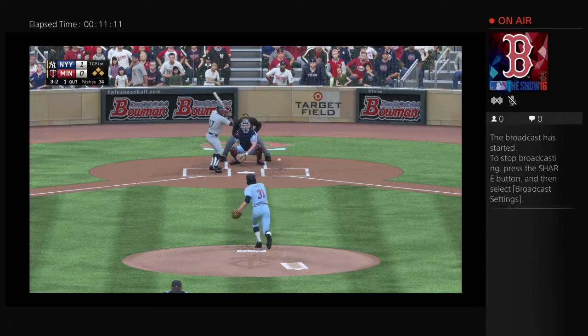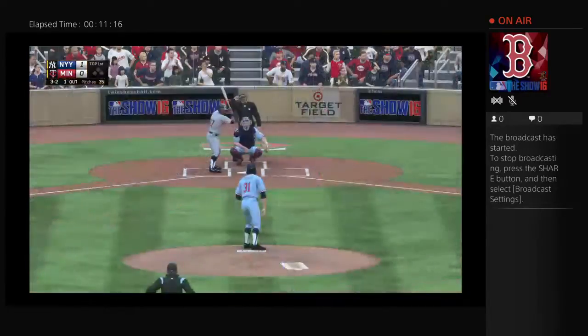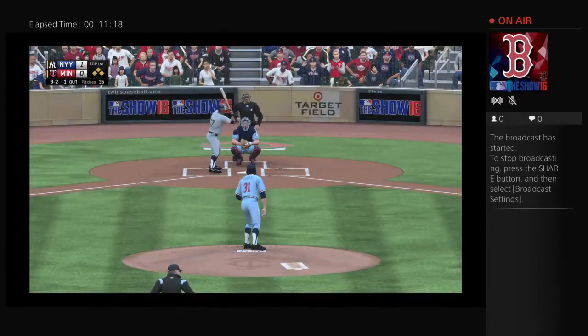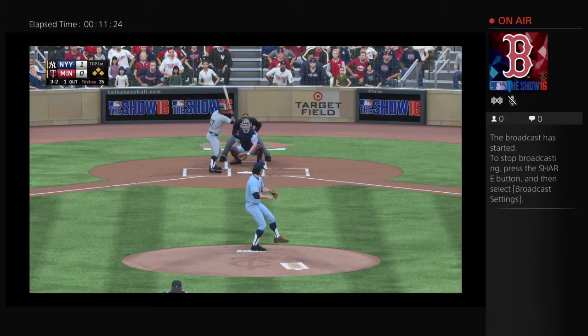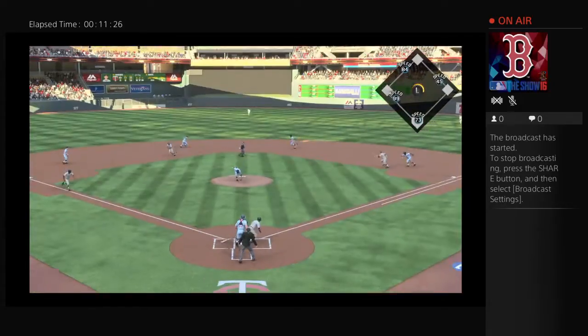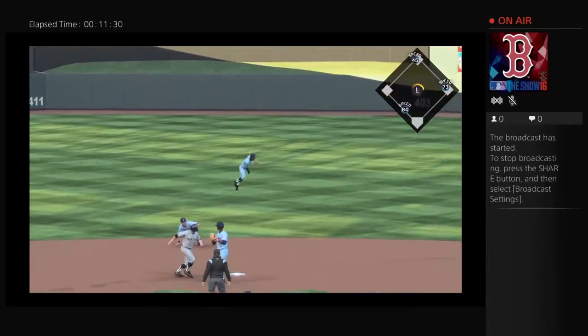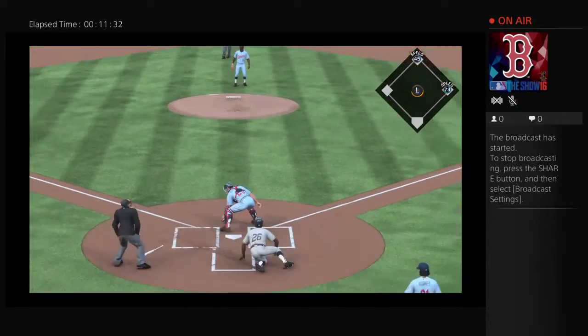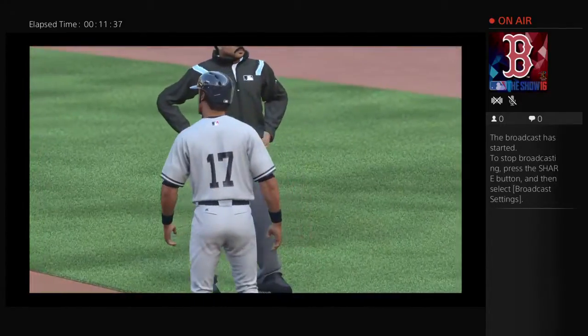3-2 with the bases loaded. Now a ball lined to the left side. But this is a foul ball. Big pitch early, the 3-2. Grounded back up the middle. And that is through into center field, a base hit. One run scores. And not in time as the second run scores.